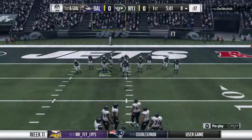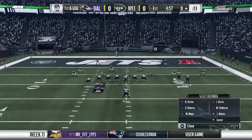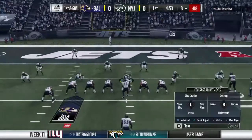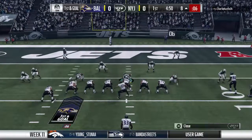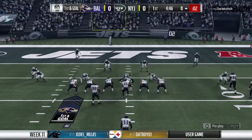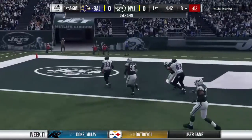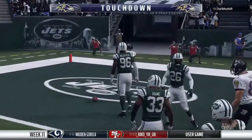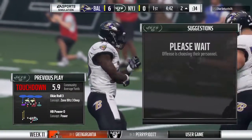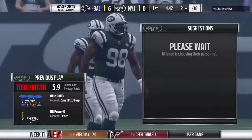And a new set of downs here after picking up the first on the ground. Shift together here from the D-line. On the ground, this is Ware. Spins away, and he is into the end zone for a Baltimore touchdown. Spencer Ware, his 6th touchdown of the season. And the Ravens have taken the early lead.